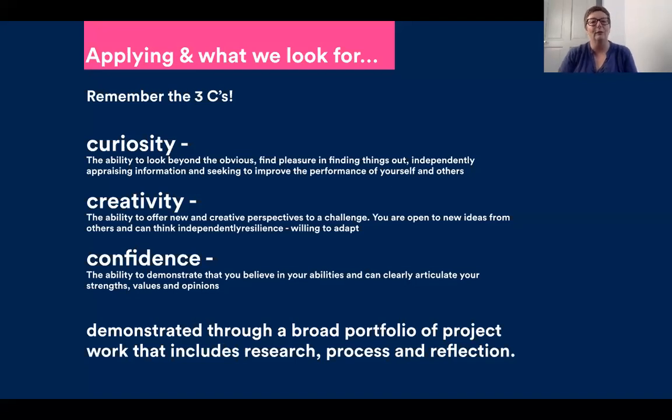So ultimately, what we're looking for, if you want to apply to us, are the 3 C's. We're interested in you showing that you're curious about the world, that you're looking at the world that you live in, thinking about what matters, thinking about finding things out for yourself. We're interested in people who are creative, who rise to a challenge, who think laterally about things, who are independent. And we are also looking for people who are confident, who can explore your own opinions, who know that you can think for yourself about this world that we live in and what could be done through design. We're looking for this all demonstrated through a broad portfolio of project work that shows us a bit about your process, how you researched, how you reflected on what you did.